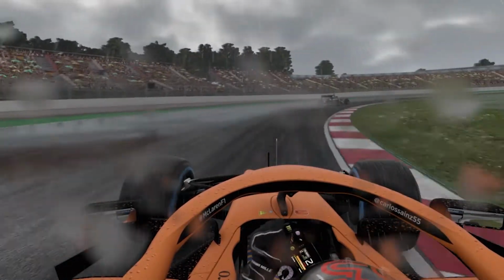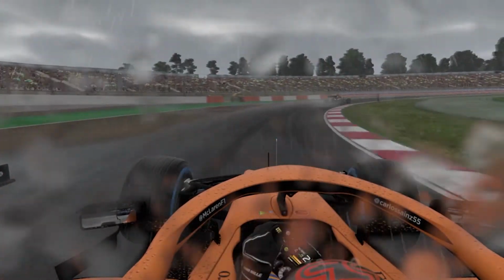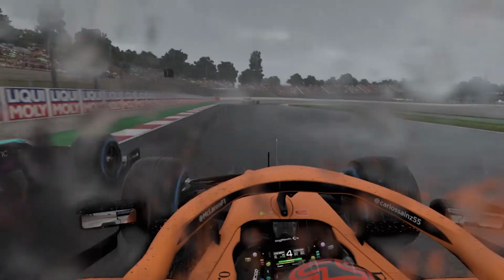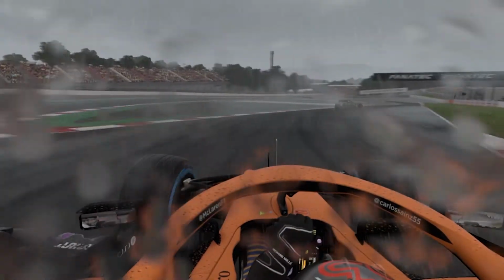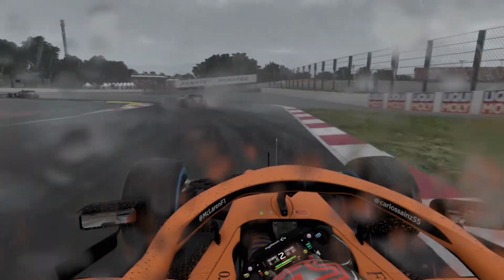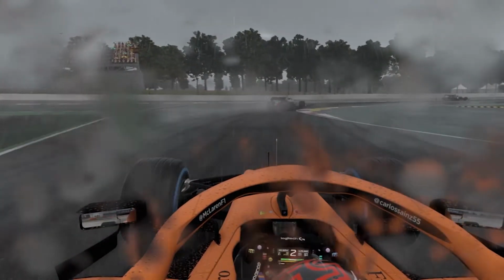So this is onboard Sainz. We'll be coming around the outside of him just now. He can see us ever so slightly. He knows we're there. He's going to take the inside line, which is his. He just rides the curb too much and comes into us. I don't think we've done anything wrong there.